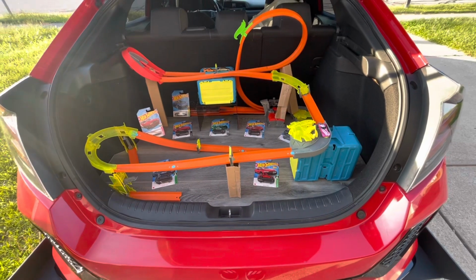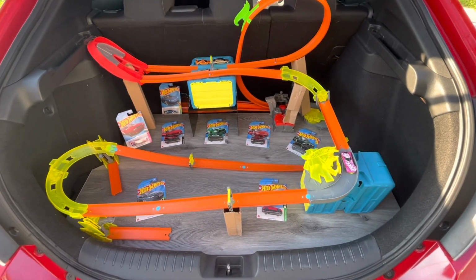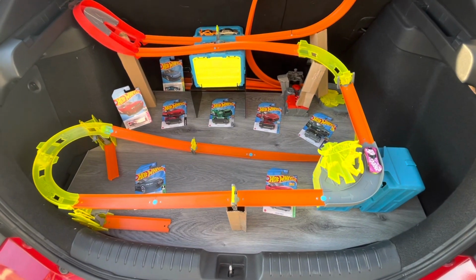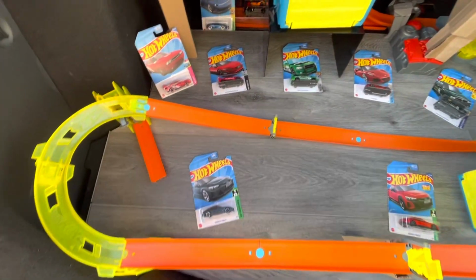And now moving on to the last part of the build. I've got my trunk set up. It's got a full Hot Wheels track on the back. It's got the wood grain flooring. This, I custom made everything, and I've got quite a few cars in here.